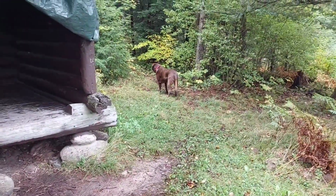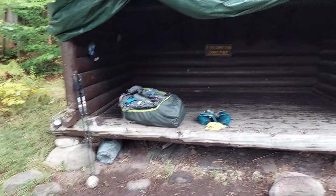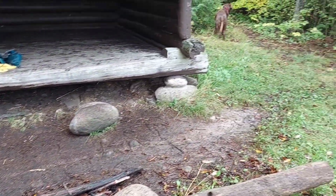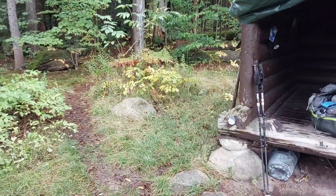It's 8:20. We're all packed up. Everything's been taken care of. We just got to put our packs on and head out. So the dog is anxiously looking down the trail where we're gonna go, but I think it's because he heard something. You can see we're all cleaned up, cleaner than we found it, and we're gonna head out. I'll see you down the trail.